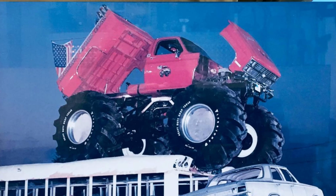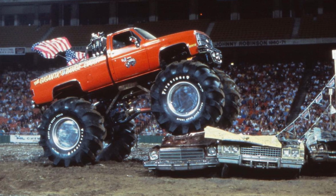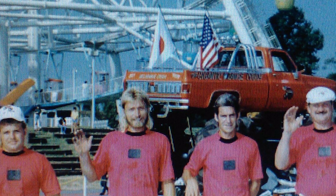I gotta go cut a tree for a lifelong family friend. He was around back in the day when they were doing the monster trucks and race cars, and he did a lot of the painting and all the photography. Like, he took some really cool pictures. He's got some health issues right now. He's got a blown over tree in his yard, and he wants to remove the whole thing.